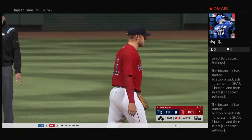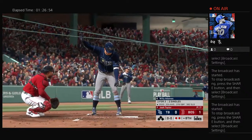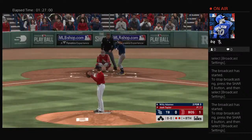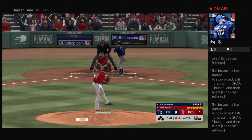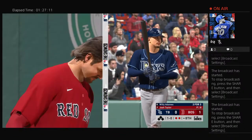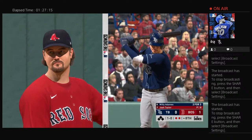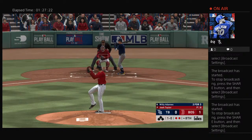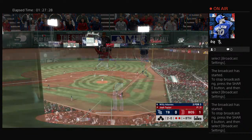The batter, number 1, shortstop, Willie Adames. Stepping into the box, Willie Adames. He's 2 for 3 thus far. He's set and the pitch. First pitch fastball off the plate there, and it's ball 1. The 1-0 is outside for a ball. 2 out, nobody on.